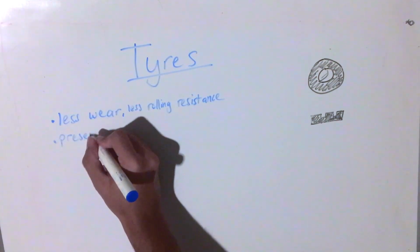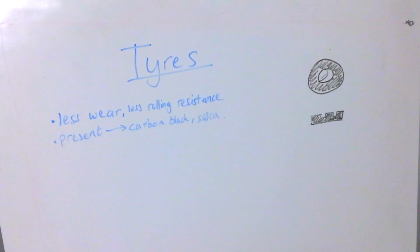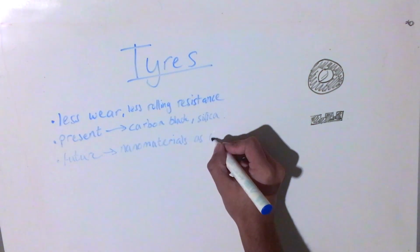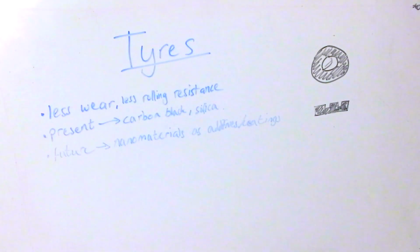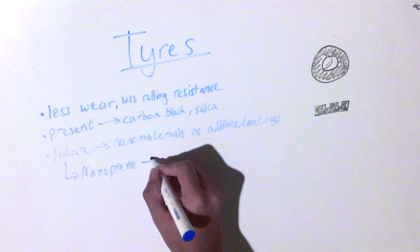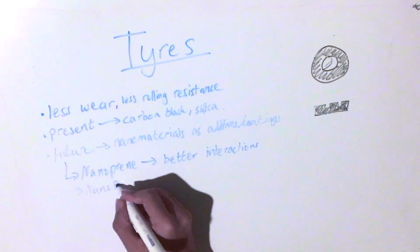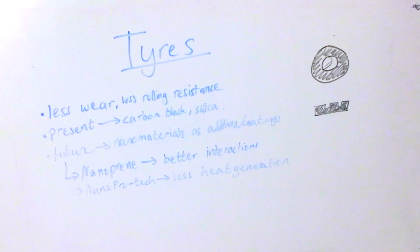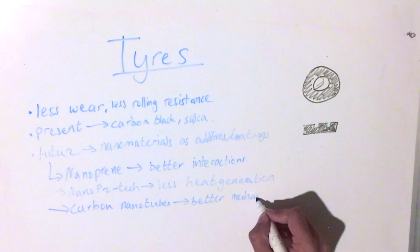In the present, silica and carbon black nanoparticles are used, which give the tire its black color. Many new nanomaterials are also being developed as additives to the rubber compounds. Toyo tires use something called nanoprene, which interacts with the rubber compounds via hydrogen bonding and dipole interactions. Bridgestone are developing something called nanoprotec, a coating that helps tires generate less heat. Finally, tires with carbon nanotubes are being developed, which are stronger and have harder composites.